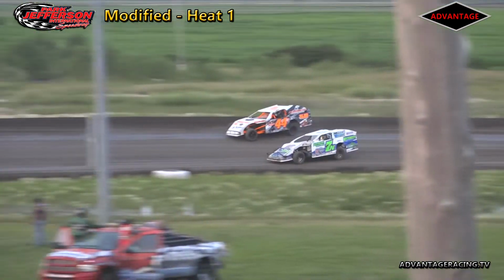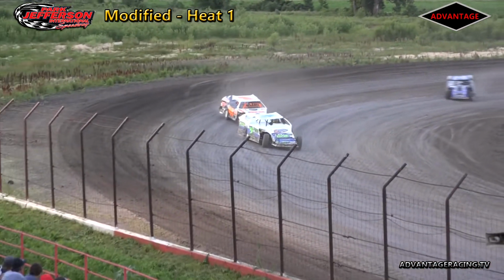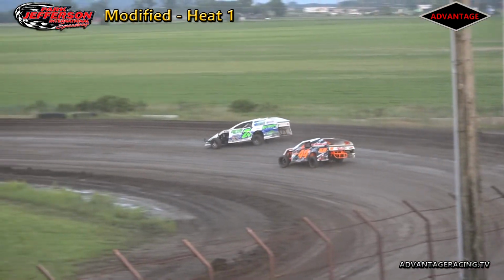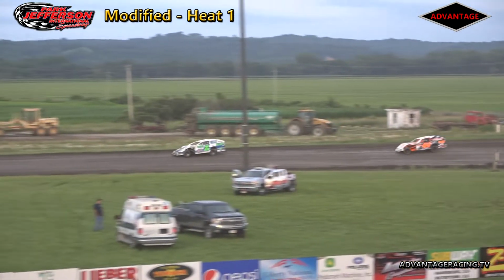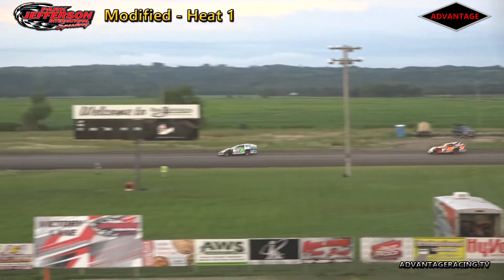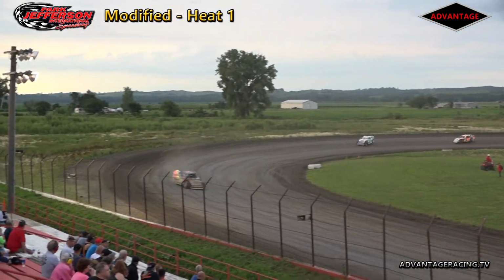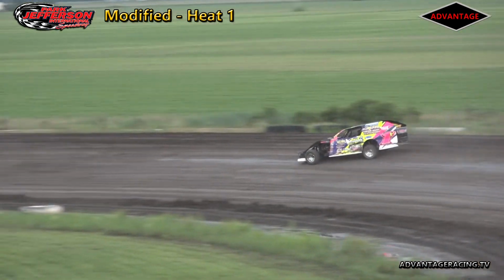Chris Abelson, he's out front. He's checked out, just in case you're wondering at home. But your now second place machine is the 7N of Jay Notaboom. Notaboom up to second, almost half a straightaway behind Abelson. Schneider's third, Bulware fourth. Chris Abelson has checked out, he's gone.